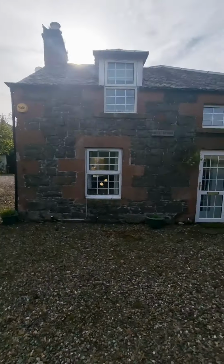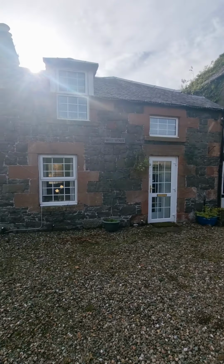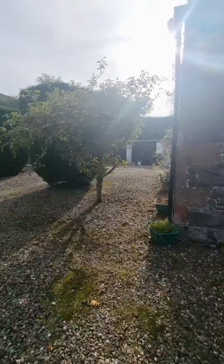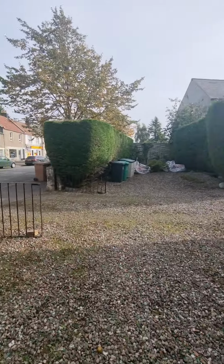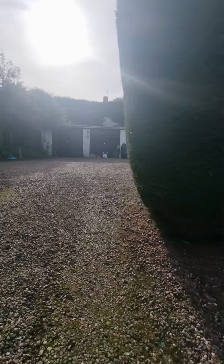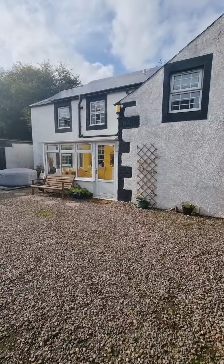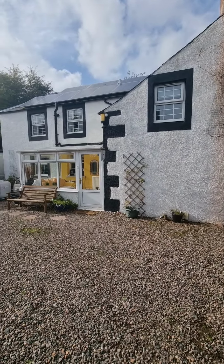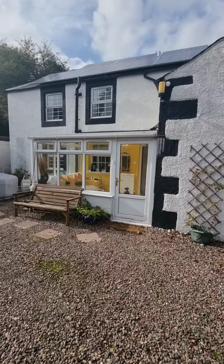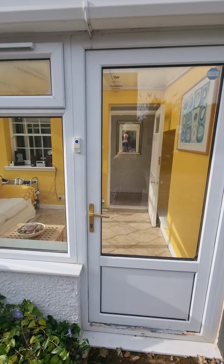So this is the property here. You can see all that light coming in, it's beautiful. So you have the parking area here. Your driveway is literally just here. You've got apple trees, it's gorgeous. And then you come around and you'll see the side of the property. So this is the side of the property, isn't it beautiful? And immediately you can see you've got that great conservatory space. But we're going to start upstairs and I will take you on the tour.